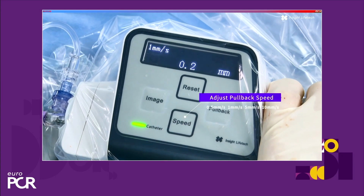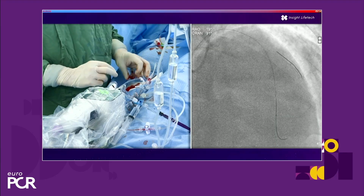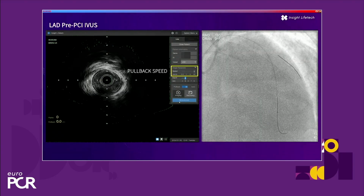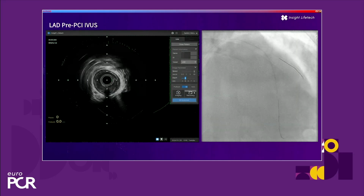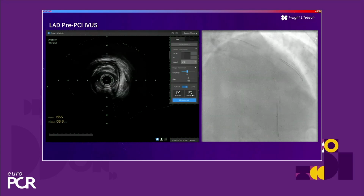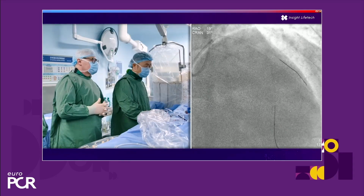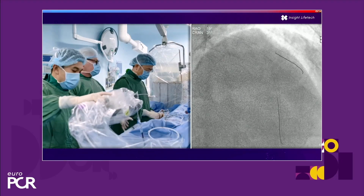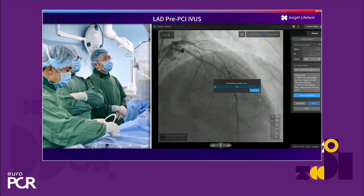We have some artifacts, but now we are in the distal LAD. You see the vessel here is okay, and it's like 2.5 in diameter. And now we pull back, and you see immediately very diffuse disease there. But of course we need to carefully assess. Now we can withdraw the catheter from the artery, not to limit the flow too long. And now we can assess and measure.